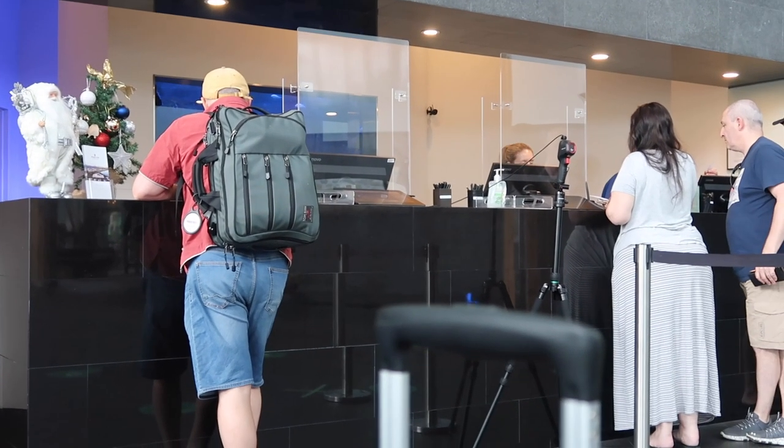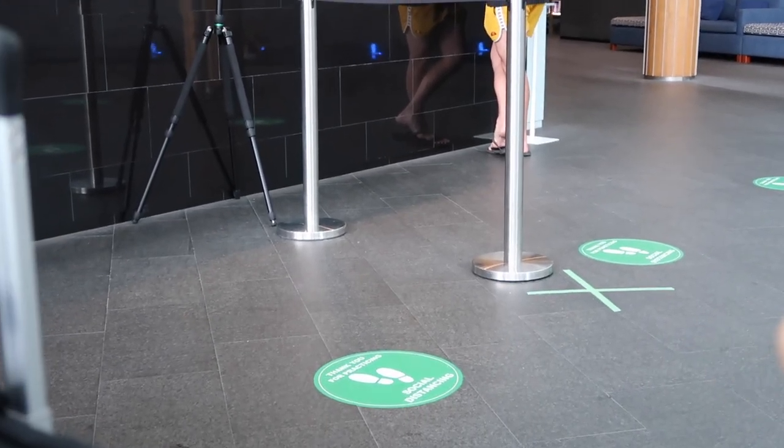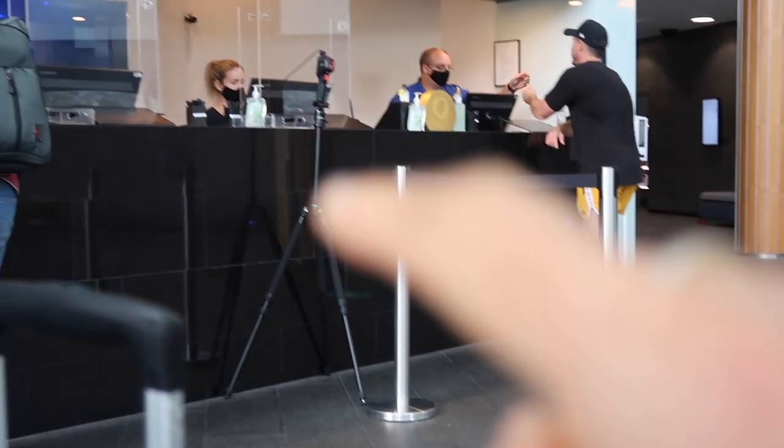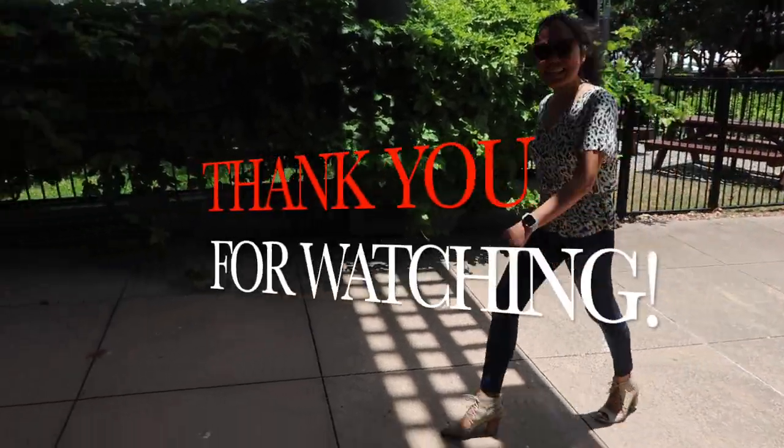Checking out now. This thing here, you have to stand on the X mark there to get your temperature on that thing there. Yep. We're leaving now.